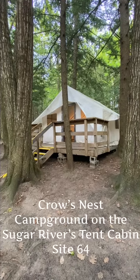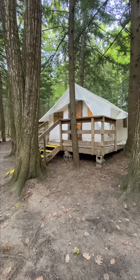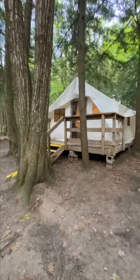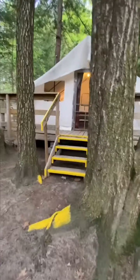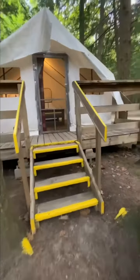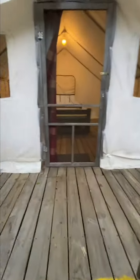We wanted to give you a little tour of the tent cabin, which is in Site 64 on the river. So I'm going to start by going inside. So you'll see you have a nice private deck here. We will have chairs out here in the next few days.